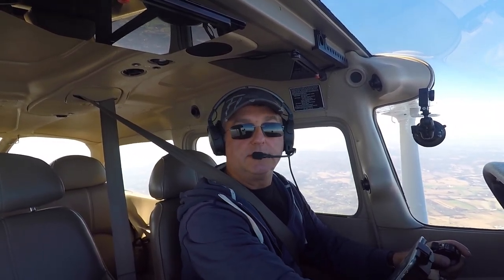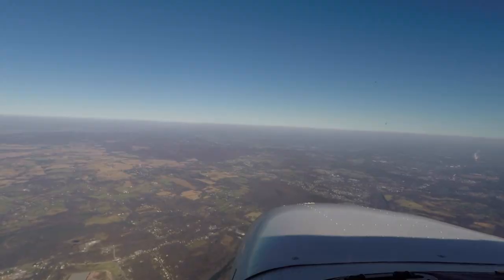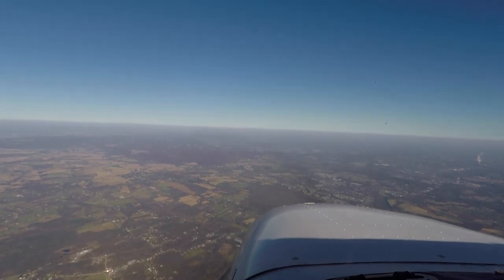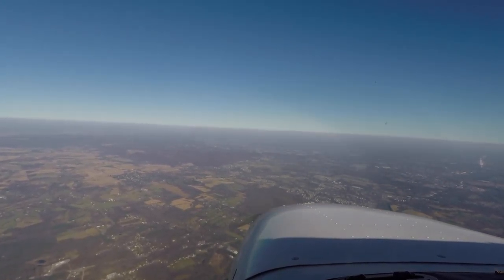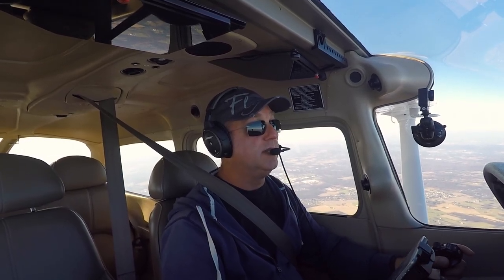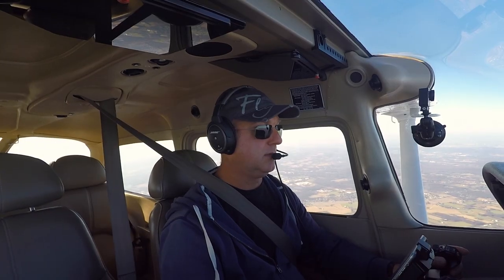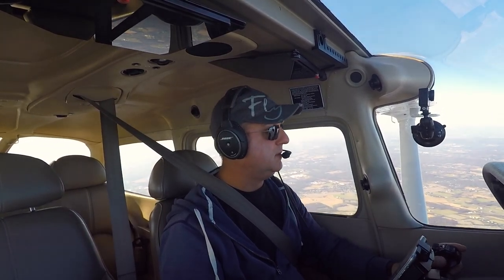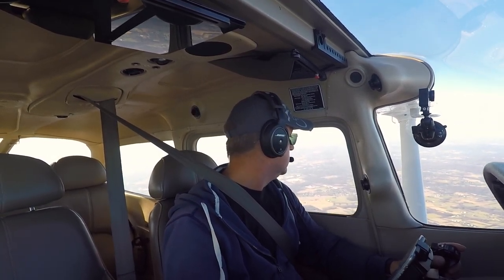25 minutes until touchdown. Not bad. Mover 711 Tango, run a contact a mile south of Yardley, turn right heading 360. Right heading 360, 711 Tango. We have 13 minutes. Piedmont 4734, look for traffic, 12 o'clock, 7 miles, maneuvering over the city at 3,500 is stationary. Looking for the traffic, Piedmont 4734.